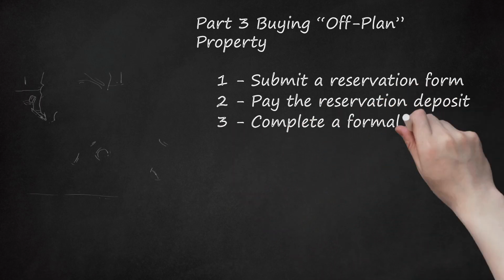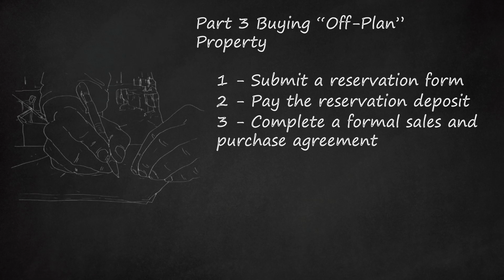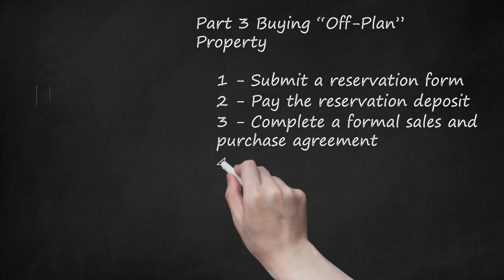These payments are then transferred to the developer as the construction work is completed. 3. Complete a formal sales and purchase agreement. The formal and legally binding contract is the sales and purchase agreement. Make sure this documents the date by which the property should be completed, and what penalties the developer will incur if it is delayed. Have a lawyer look over the contract with you, and check all the details, terms, and conditions. If the property is supposed to be furnished, ensure that a date for when that will be done is included in the agreement.